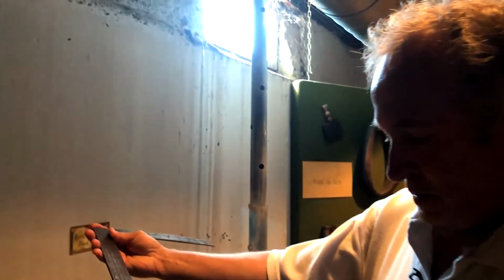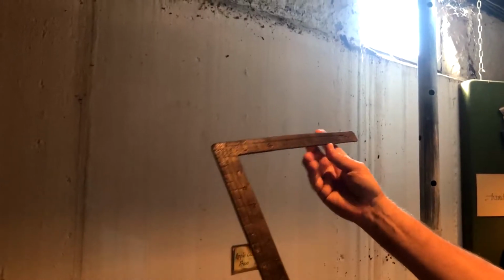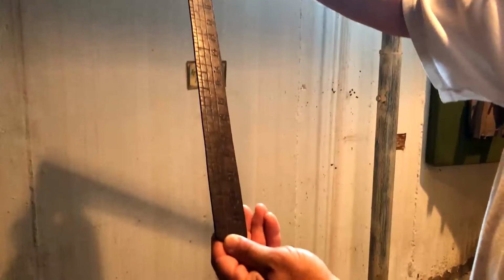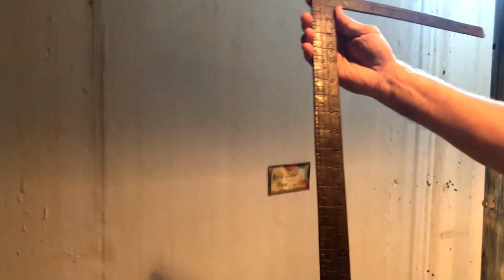Who knew? I did want to bring up, what's a square here? So this is a square. I showed you the square upstairs that was broken in half. This one actually we have a date on of 1750. So this one I'm going to show today because we're doing battles before the Revolutionary War. So in 1750, this could have been used to build ships back in the 1750s.